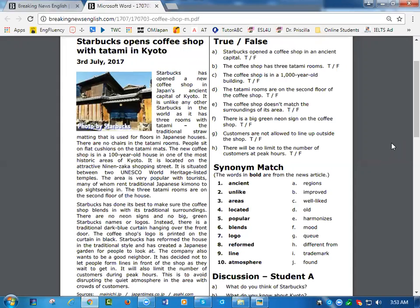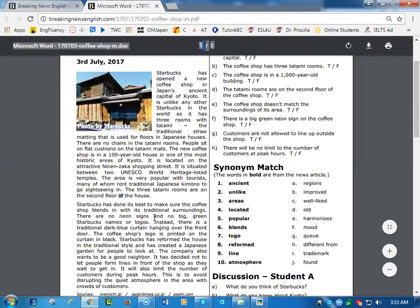The new coffee shop is in a 100-year-old house in one of the most historic areas of Kyoto. It's located on the attractive Ninenzaka shopping street. It's situated between 2 UNESCO World Heritage listed temples. The area is very popular with tourists, many of whom rent traditional Japanese kimono to go sightseeing in. The 3 tatami rooms are on the 2nd floor of the house.